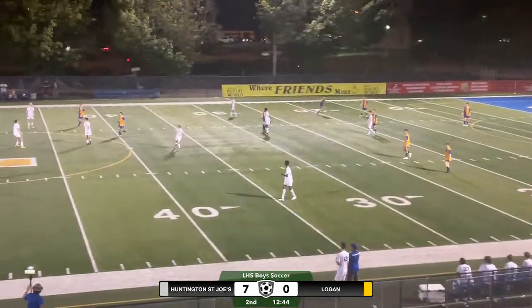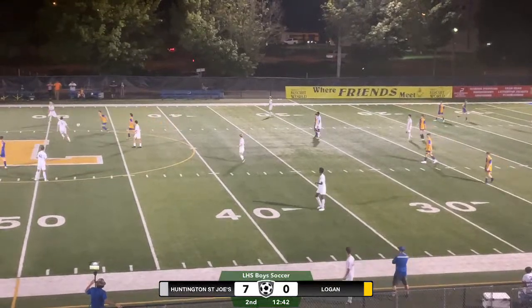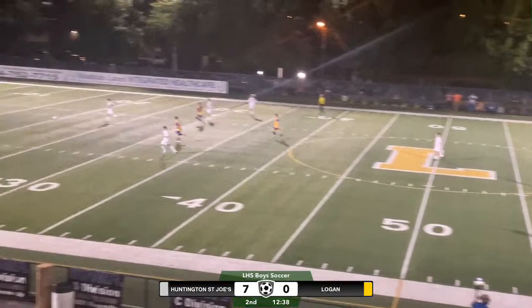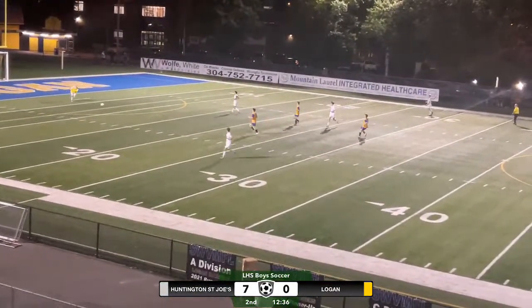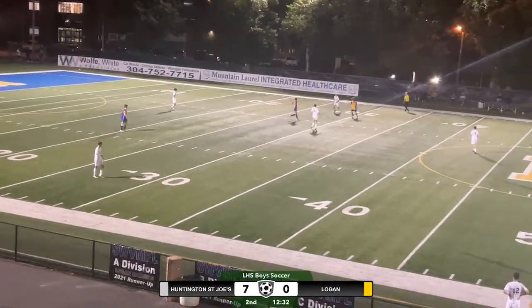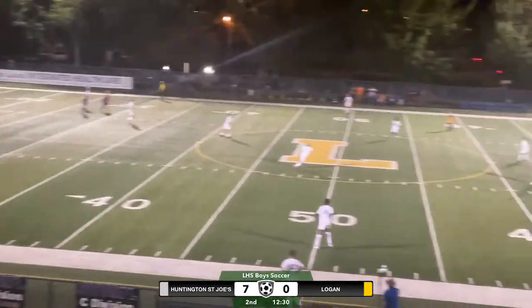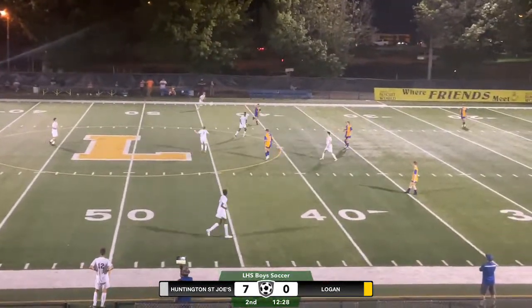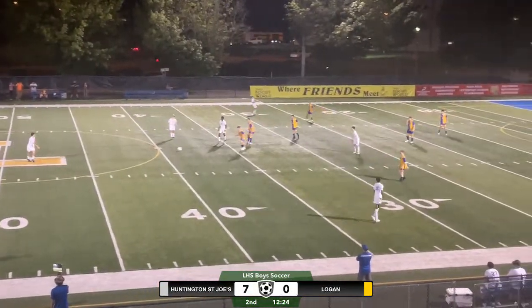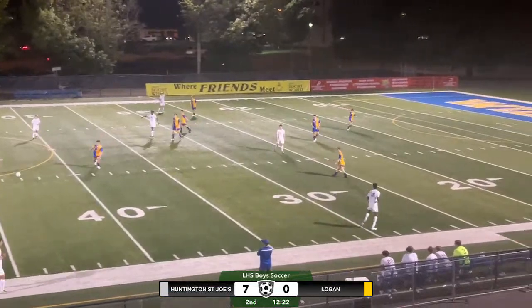Carter Neal's a good soccer athlete. Just to name a few. They're good soccer athletes. It's just hard to get that rest because the depth is just not there for Logan. They only have one guy coming off the bench. Barely had enough to fill a team. But they agreed to have a soccer team, and they want one.